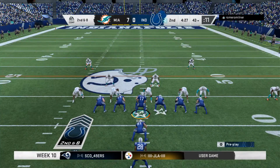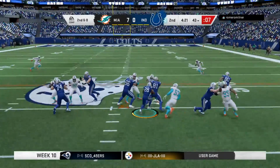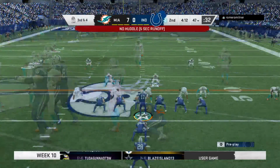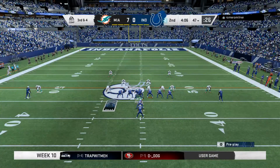On 2nd down now, it's Taylor, and he'll get this out past the 45 to the 47. 4 yards on the pickup there as it'll leave him with a 3rd and about 4 more for a first.